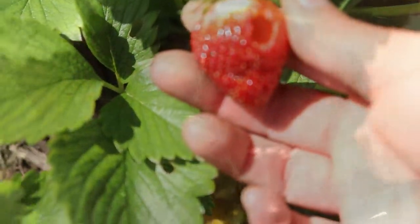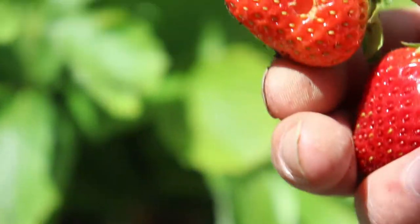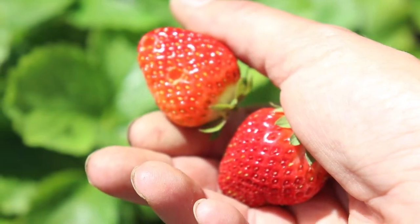Oh, that's a shame. Oh, this one's got bug damage too. Man. I'm really gonna have to figure something out about these roly-polies, because I really wanna eat these, and so far more strawberries have gone to the chickens than to us, and that's, I'm not okay with that.